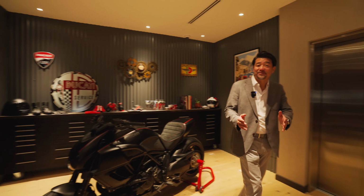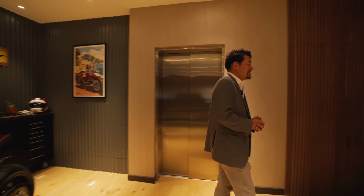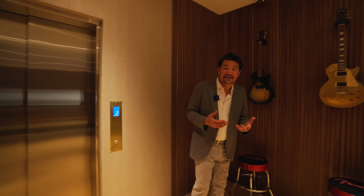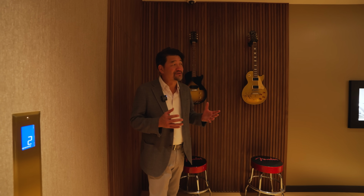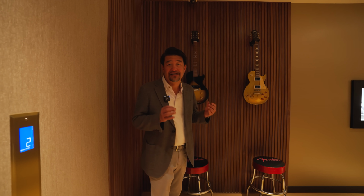All right, let's go to my music area, right? So I collect guitars and play guitar. And here what I'm able to do is feature 10 of my artist-signed guitars. These were not bought already signed. There was always some kind of relationship, and the artist would sign it and gift it to me. So let me go ahead and run through that with you guys.